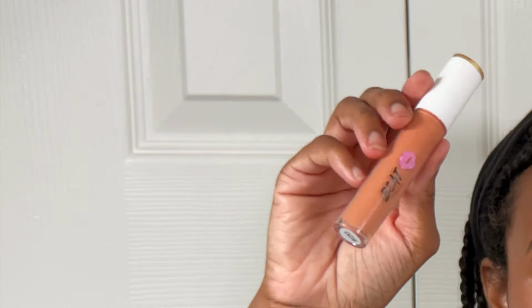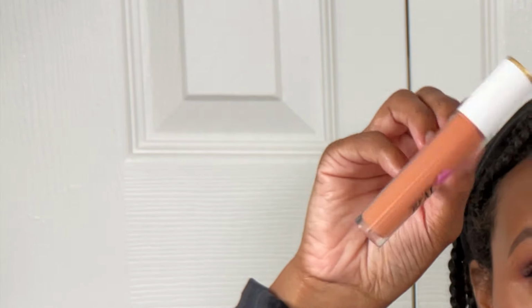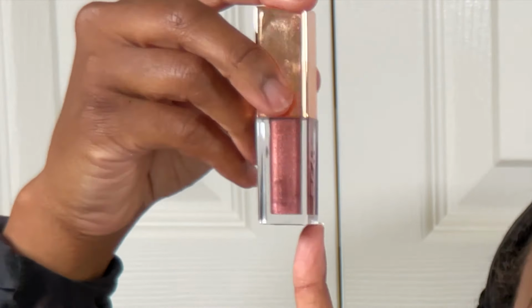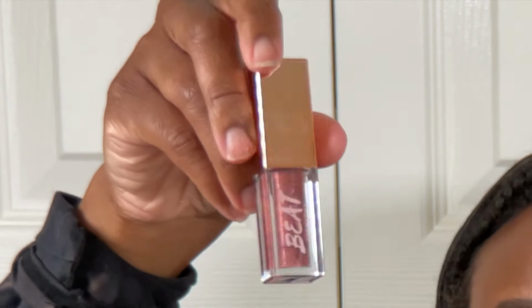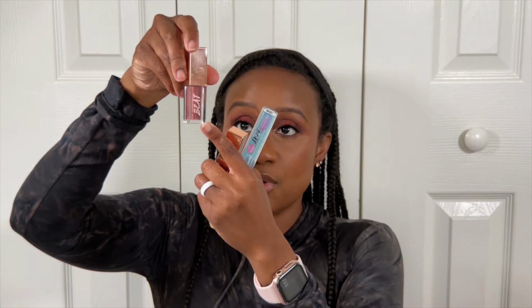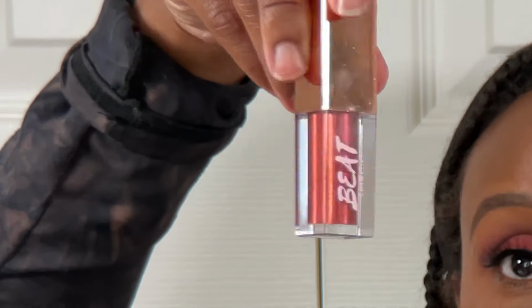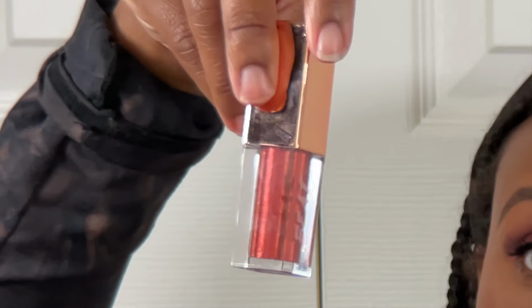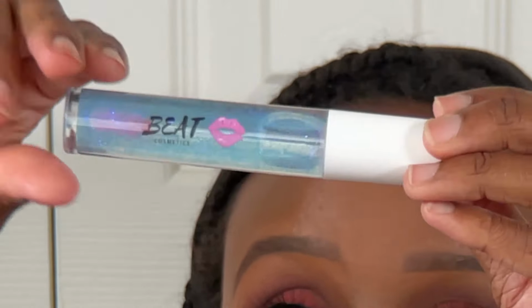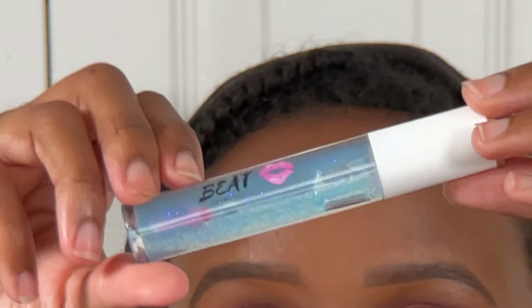So this is one of the lip glosses here. This is another Beat Cosmetics lip gloss, and as you can see, this has a beautiful shimmery shiny color. This is going to be definitely bomb and perfect for fall, trust me, because it has that fall type of vibe and color to it. Then we have this other Beat Cosmetics lip gloss. You can see that this is a very pretty color as well. And then we have our classic clear shimmer type of lip gloss that will be in the giveaway.